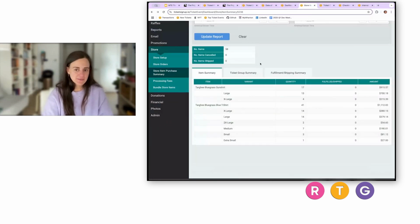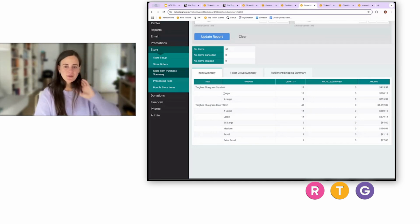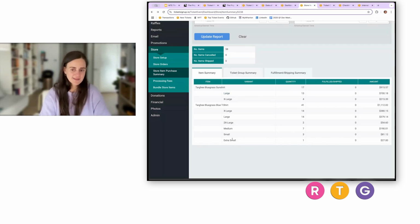This is the store item summary. So you get a breakdown of how many of each item were sold in total, as well as the amount of revenue that brought in. And then we also let you sell variants for each item. So you can see a count of how many were bought by the variants. And in this example, that would be size.